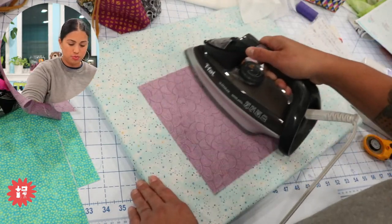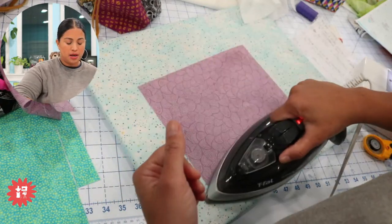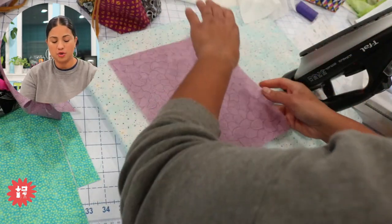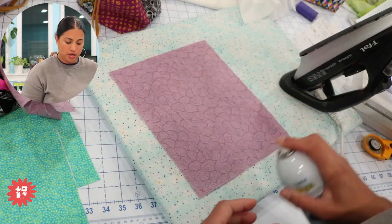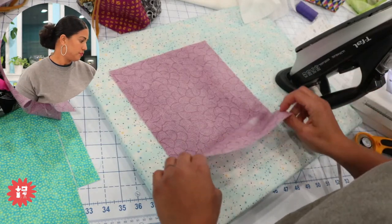They don't really bleed like that, at least in my experience. I don't really work with colors and stuff that would bleed. You can always test them a little bit. But because adding any type of moisture and heat is going to shrink the fabric, I just go ahead and do it because I'm starching my fabrics anyways. I am a big starcher when it comes to prepping my fabrics, whether I'm working on mini bag projects, bigger size bags, or quilts, okay?